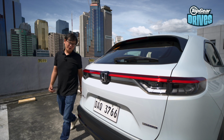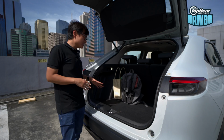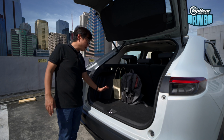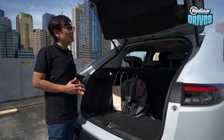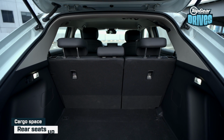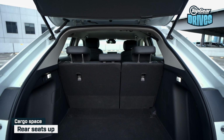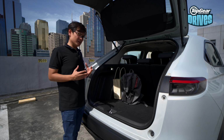So over at the cargo area of the HRV, now this doesn't have a power tailgate, but that's fine by me, to be honest. So right, the cargo floor is actually a decent size. However, if you're going to compare it to something like a Toyota Corolla Cross, it's less than that. Now the cargo area itself isn't exactly class leading, and because of the sloping rear windshield, loading up taller items is going to be a bit of a struggle.